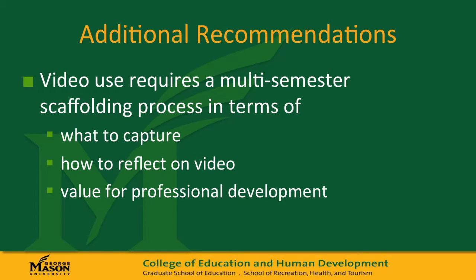Lastly, just some recommendations about using video and this particular platform. Again, I think Audra mentioned it, our process of adopting this platform and adopting video really was something that took time.